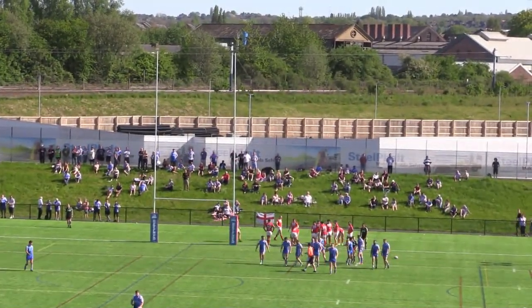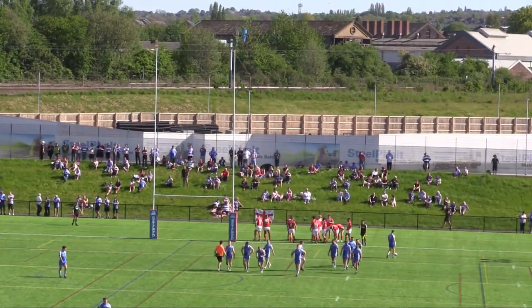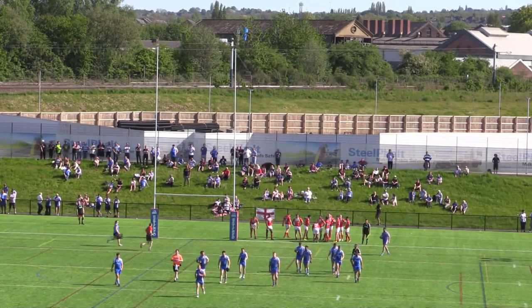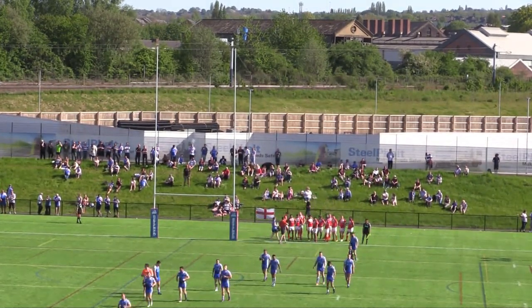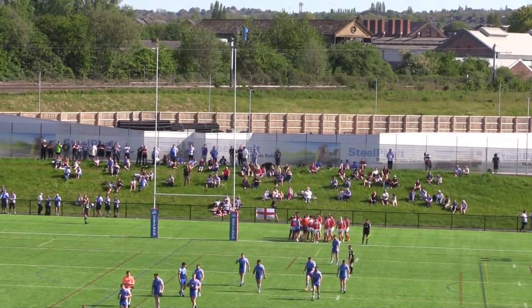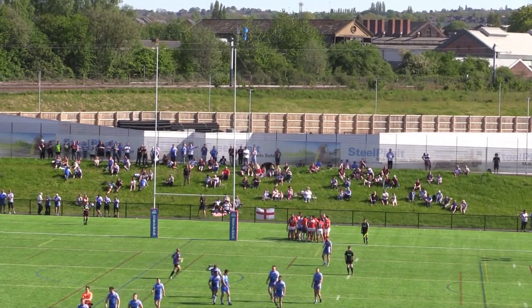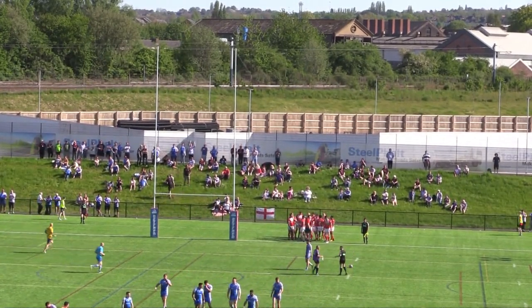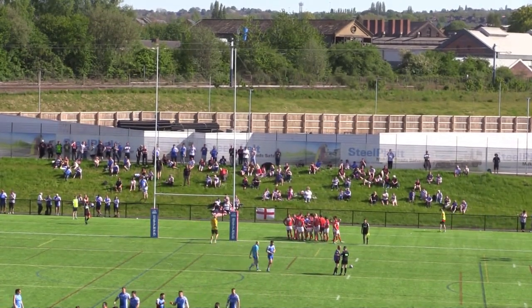Well, it's a long time in coming for Halifax in this second half, and eventually it wasn't down to the handling skills, it was down to the pure power and brute force of Ed Barber, forcing his way through 3 tackles and then managing to get the ball down. Well, he threatened a couple of minutes ago on that far side, couldn't make the line, but they weren't going to stop him this time, the Eagles defence, going over for Halifax's 6th try.